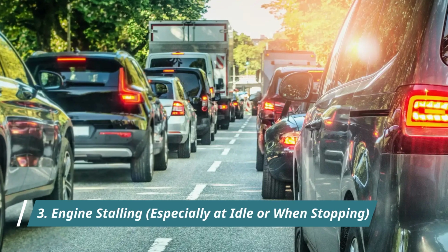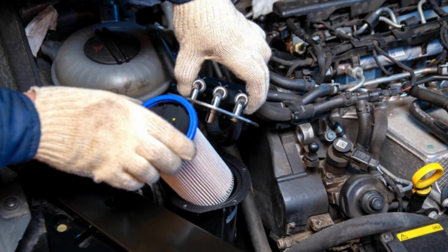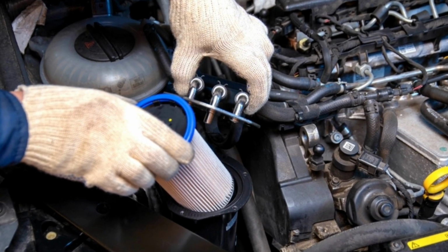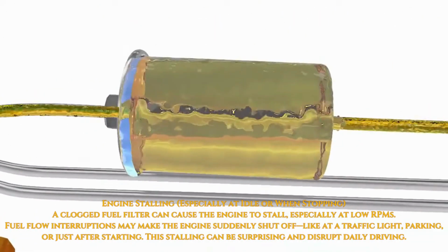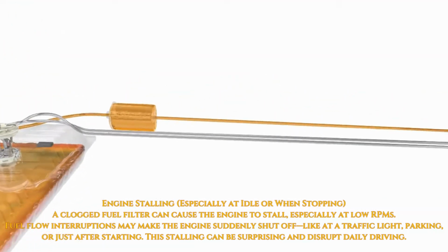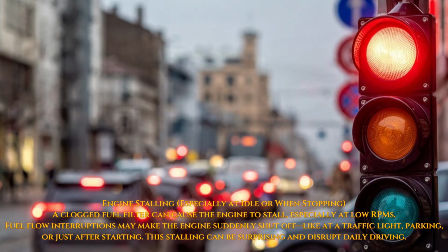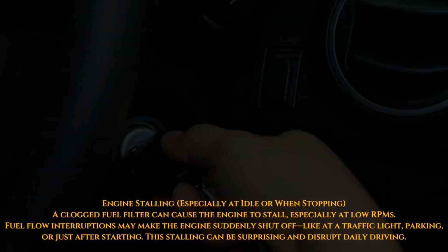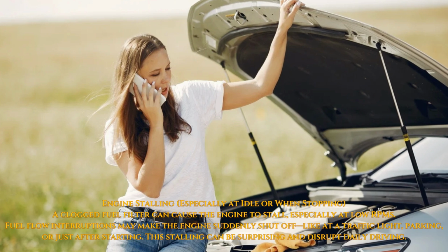Number 3. Engine stalling, especially at idle or when stopping. A restricted fuel filter can also cause the engine to stall, especially during idle. At low RPMs, the engine is more sensitive to interruptions in fuel delivery. If the filter is clogged, it can momentarily cut off the flow of fuel, causing the engine to shut off suddenly, such as at a traffic light, while parking, or shortly after startup. This kind of stalling can be alarming and disruptive to daily driving.